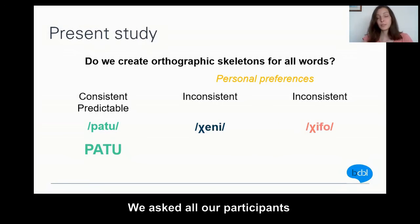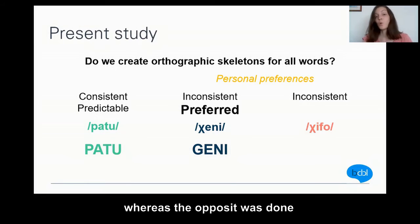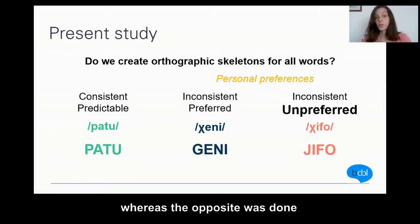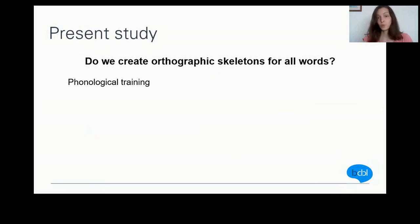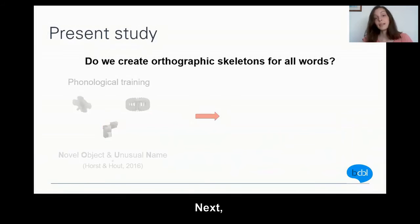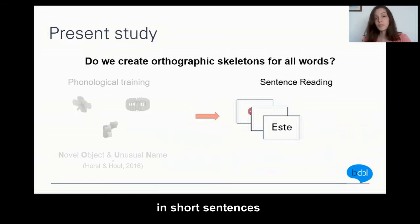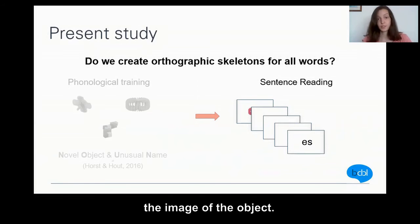We asked all our participants to provide their preferred spellings 2 weeks before the main task, and we showed all the words from the second group in each participant's preferred spellings, whereas the opposite was done for the words from the third group. 2 weeks later, in the main experiment, participants first went through a phonological training. Next, they saw these words written, which were embedded in short sentences preceded by the image of the object.